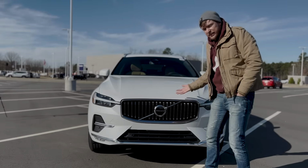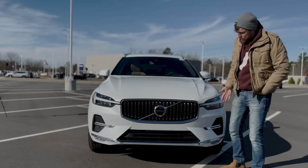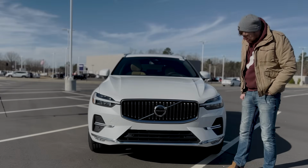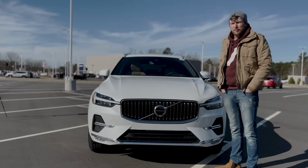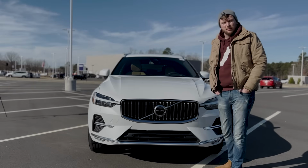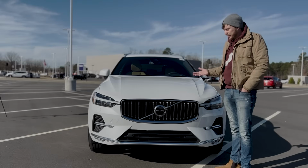It's not too ostentatious, it's not too gaudy, it's just the right amount of lines. You know, it's the right amount of chrome. It's just chef's kiss. I love the front end of this car. It's so gorgeous to me. You wouldn't expect it coming down the road because you would expect something aggressive and sexy from BMW or Mercedes, but from a Volvo, you're not really expecting the way that this is styled.